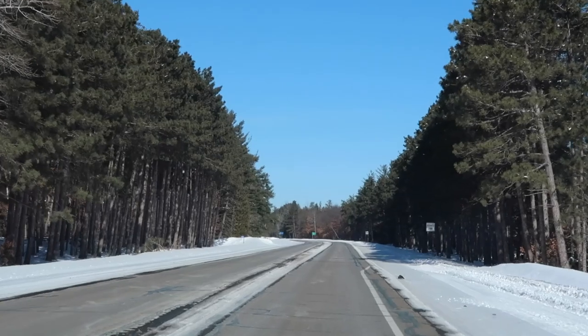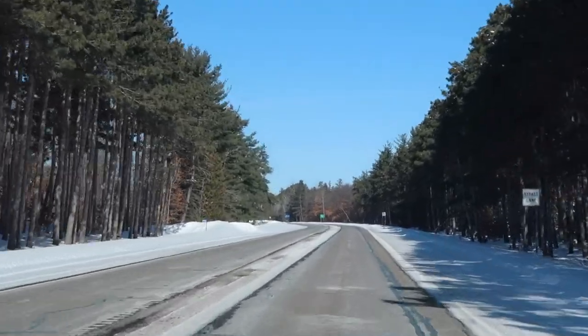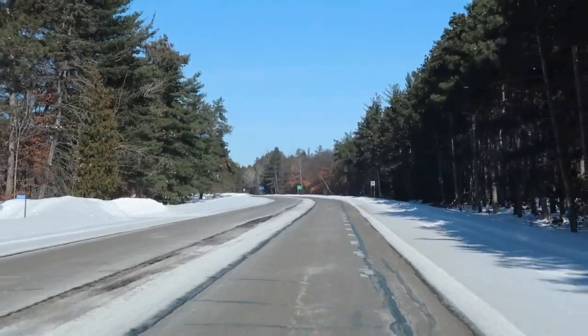Come with me to explore the Great North, the Great North of Minnesota. We are leaving the Twin Cities and heading up north to Northwoods A-frame near Itasca State Park. It is about a 4-hour drive, and as always, I will show you guys what there is to see, do, and eat along the way. So come along.